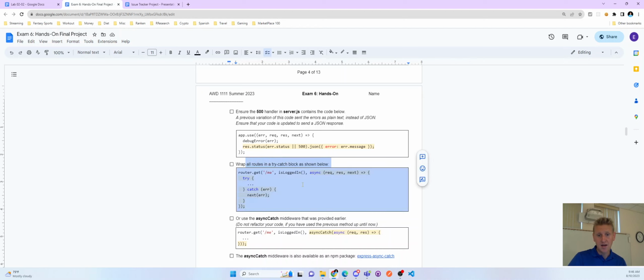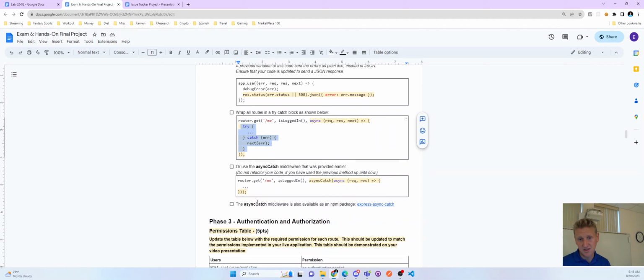Okay, and again, anytime you're hitting a database, right, you're going to wrap a lot of logic in try catches. We've done all that. Make sure you've got the appropriate exception handling, right, with try catches, so you're not crashing.